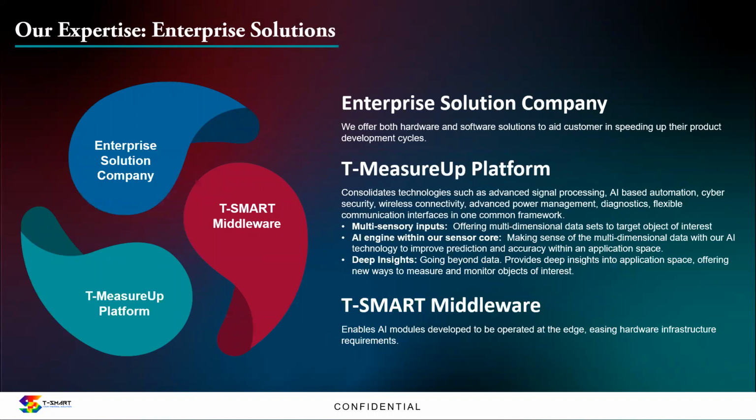The other area of our expertise really lies in enterprise solutions. We are an enterprise solution company, and what that means is really that we offer both the hardware and software solutions to aid customers to speed up their product development cycles. We base our software solution on the T-Measure platform, which allows for multi-sensory inputs. It's powered by an AI engine within the sensor core itself, and we're able to offer deep insights of the data collected. So we go beyond just pure raw data and offer deep insights for the applications of interest. All these are made possible through our T-Smart middleware, which allows for operation at the edge, thereby easing the hardware infrastructure requirements.